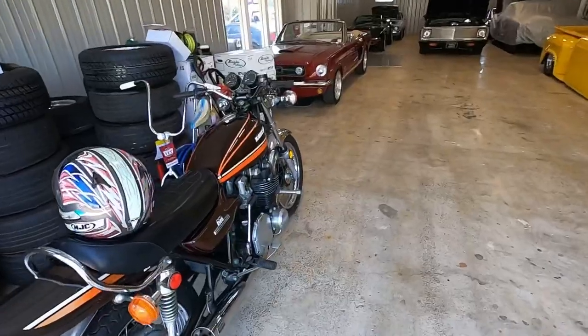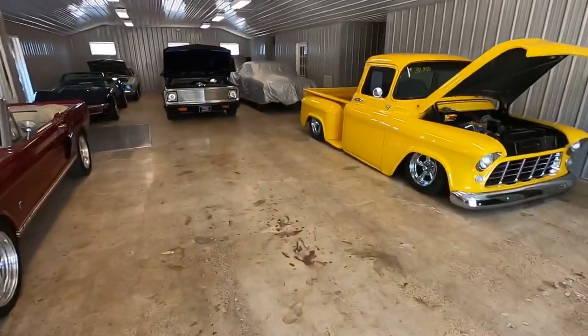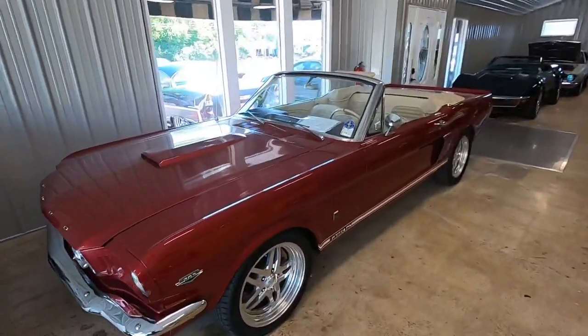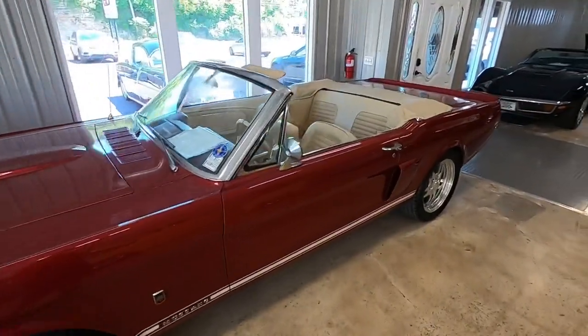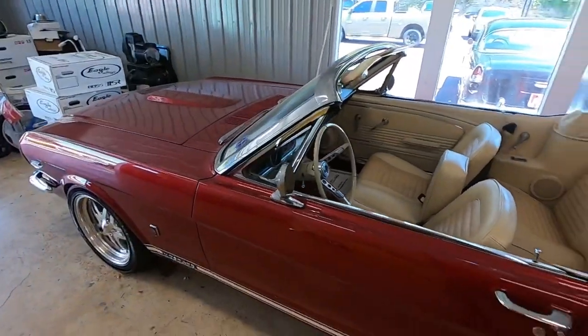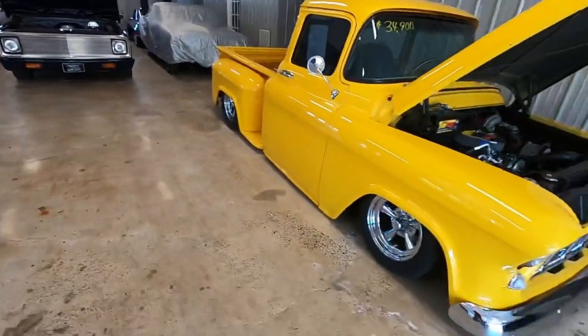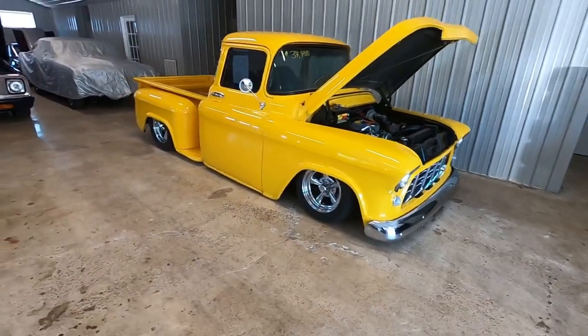As we come off in the showroom, this bike's not for sale. It's one of the guys that comes up here all the time to hang out. We've already sold the 1966 Mustang convertible. It's still waiting on shipment. It was a beautiful car inside and out. But what we do got is this beautiful beast right here.